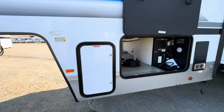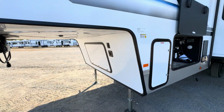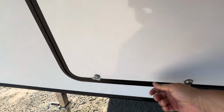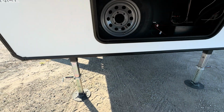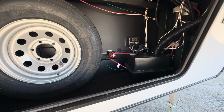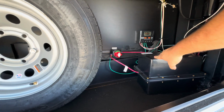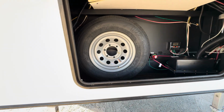Propane behind this door. And then pretty classic here up in the front, you have your docking light switch right there. But then also got a little bit of storage here up front with your battery disconnect, solar charge controller, battery, and then obviously your spare tire.